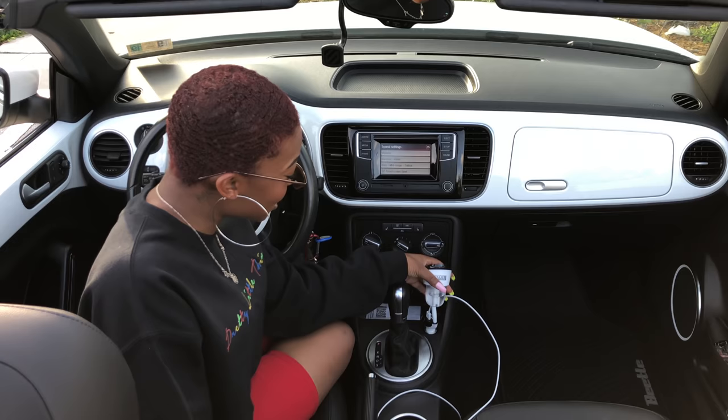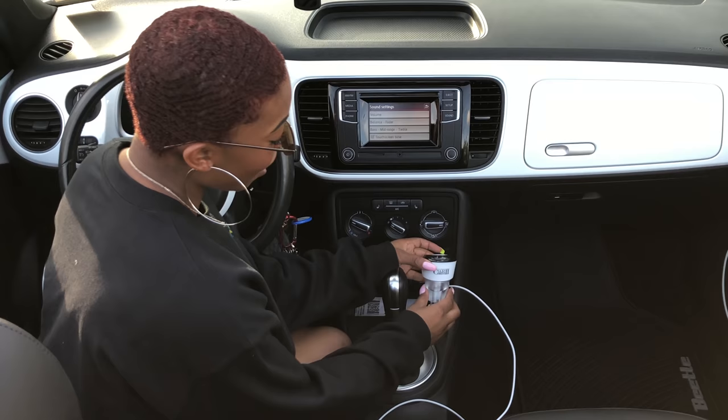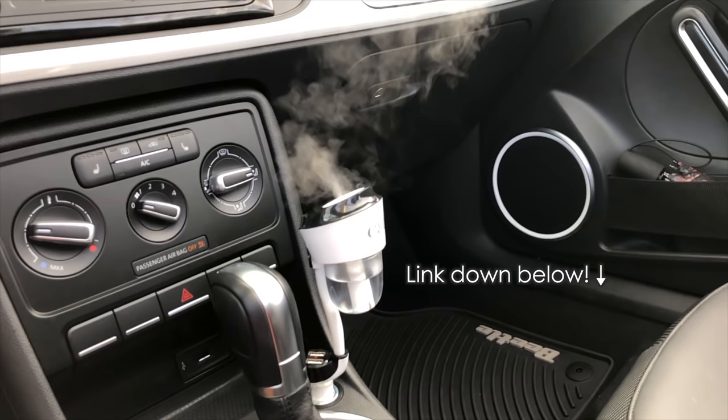And then down here, this is probably my favorite part of my car. Oh, I turned it on. Okay, this is my little humidifier that I bought on Amazon, being extra boozy. So basically, you just put water in this little section, and then you can add essential oils to it, and then it diffuses into the car.